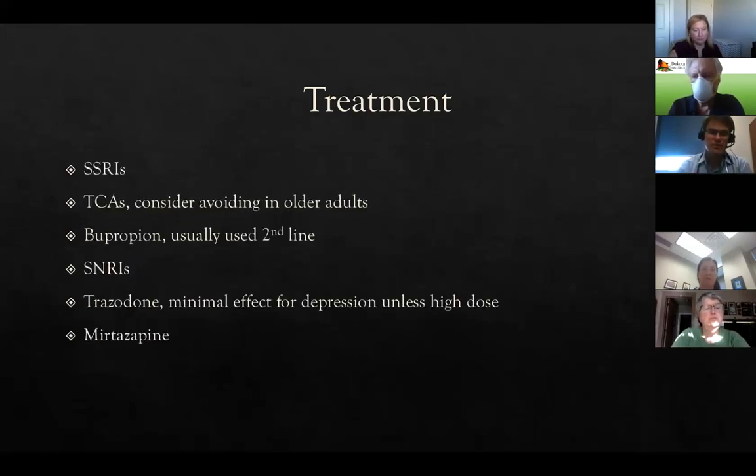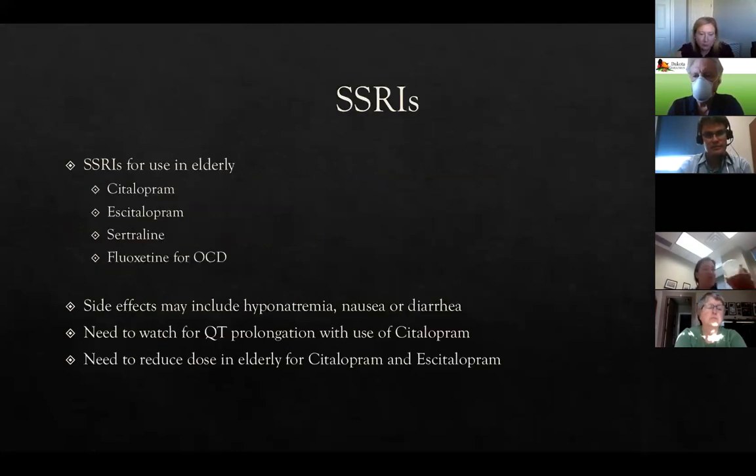When we talk about pharmacologic therapy, there are numerous different medications, and we'll kind of go through each of these separately. I'm not going to go through this whole list, but we'll talk first about SSRIs. So if you move on to the next slide, we'll go right into the SSRIs.